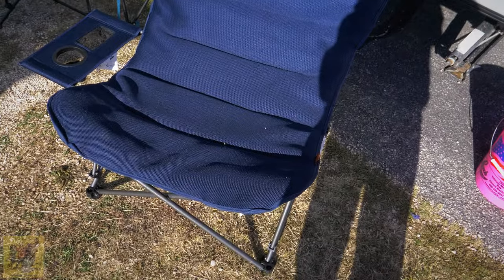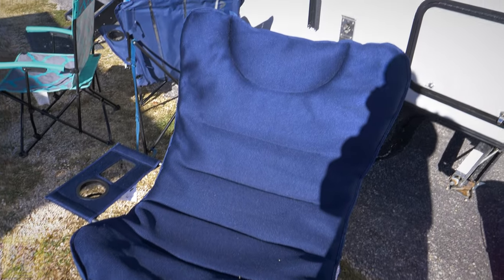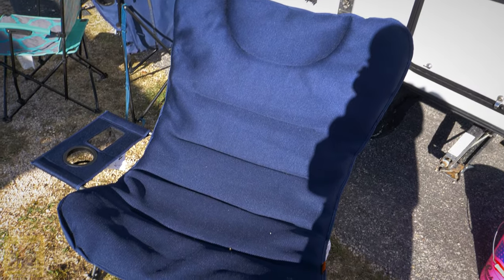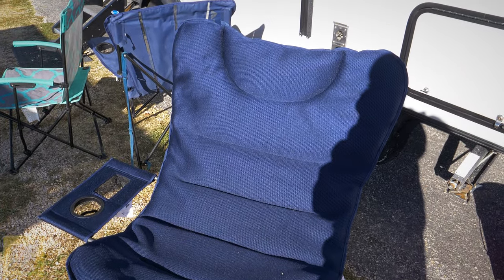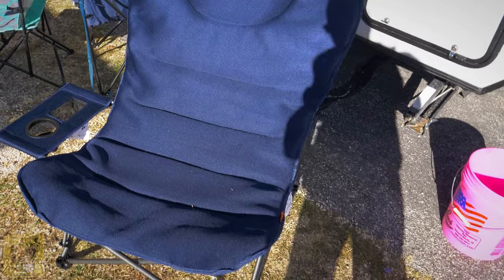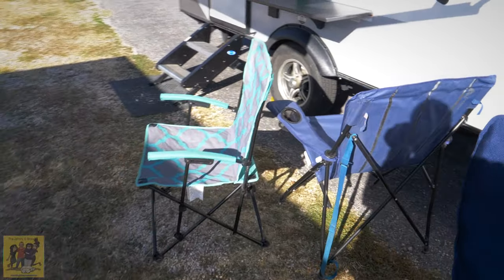We got this new chair for Robin from Walmart. She wants something more like a lounge chair, but the fold-up lounger type chairs are really big, so we got this thing. It folds down to not much bigger than one of these guys when they're put away.